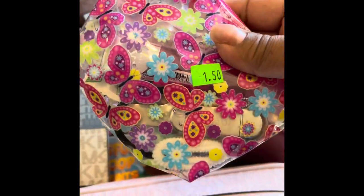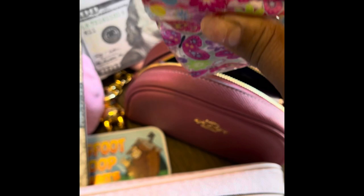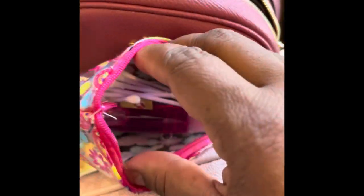And then in here, I have my little USB drive. I got this for $1.50 at the beauty supply store. I don't know why I didn't take the tag off, but you know, some girl's your girl. I got a few bandages, Q-tips, because your girl's ears are always dirty.